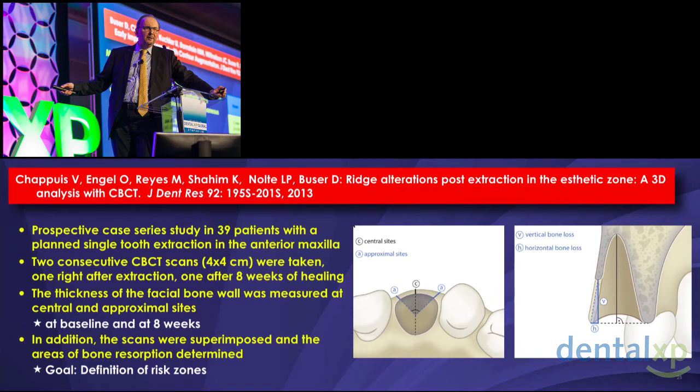And what we did actually, we said these Araujo papers are done in premolars of beagle dogs. And we cannot translate from a beagle dog premolar to the aesthetic zone of a patient. That might be different. And that's why we said, of course, we cannot do histology, but we can take a cone beam. This is a non-invasive way to take a radiograph. And today the technology gives you the chance to do very small cone beams, 4 by 4 centimeters. And then, of course, the ethical committees approved that you take 2 in the same patient. And we did that in 39 patients. And most important, we not only analyzed the mid-facial position of the socket, we also analyzed the position approximally, mesially and distally, because in Araujo it's always in the middle of the tooth. And from a clinical point of view, that's not actually the most relevant area to know what's going to happen.